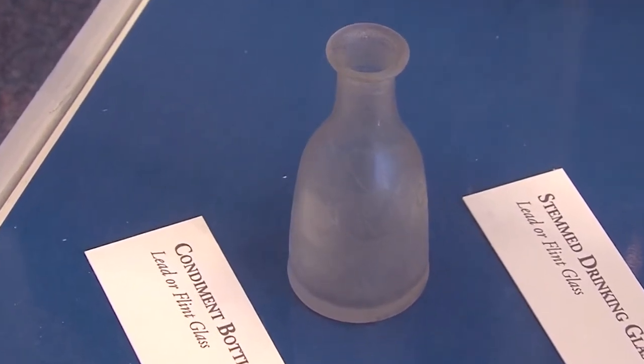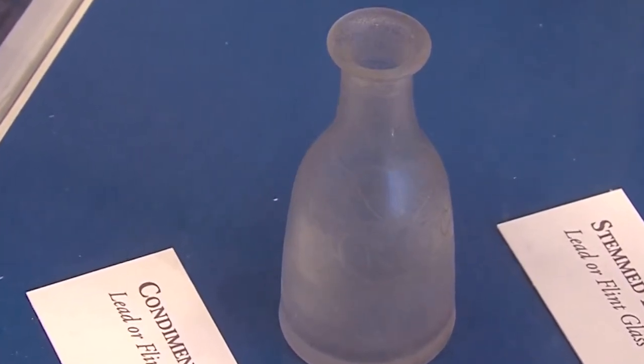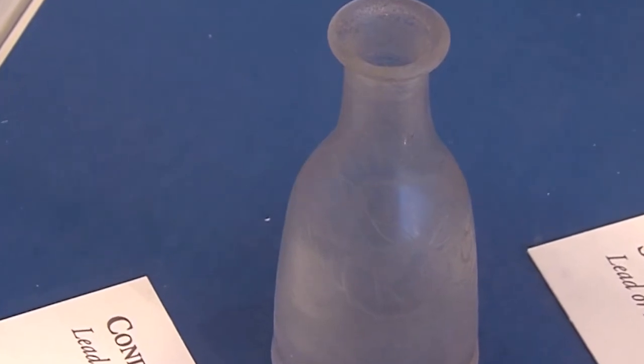Not like the ketchup that we would have today. This ketchup would have been made from anchovies, mushrooms, spices, mixed with some stale beer. Not a very palatable flavor, I wouldn't imagine. No, it doesn't sound good at all.